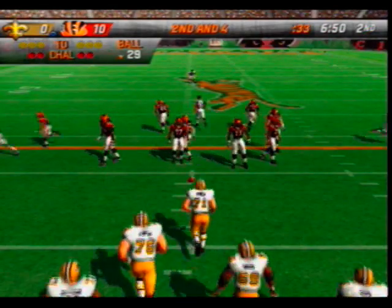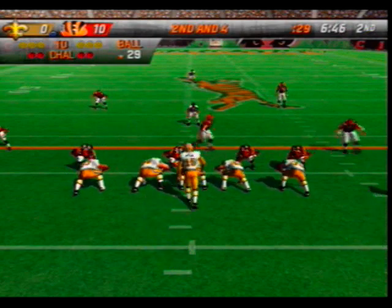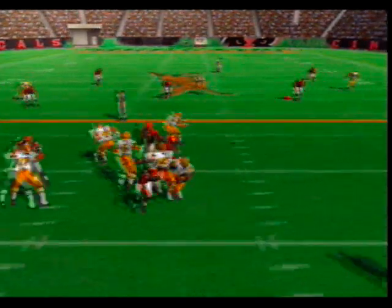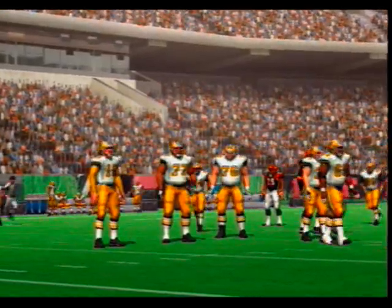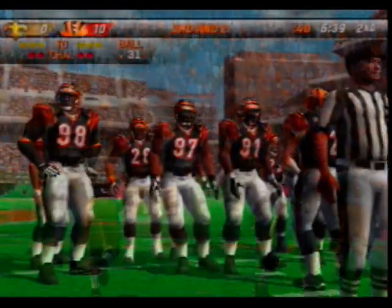Second and four. Ball on the 29-yard line. And they're going with an empty backfield and five receivers. Gets the pass off. Carson makes the play at the 31. Strong picks up next to nothing on that one. That pass goes for about a yard.